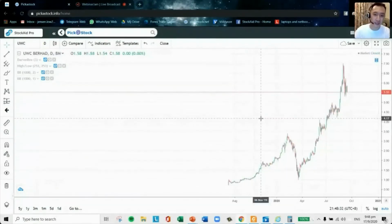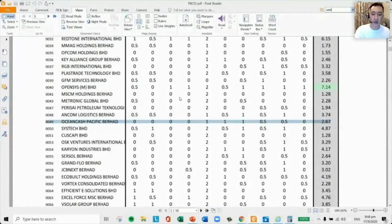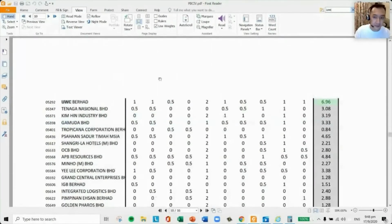Let's take a look at UWC. It's all the way uptrend since its IPO, and UWC has a pretty good score as well. UWC is 6.96, pretty close to 7 points.